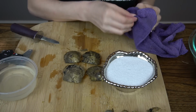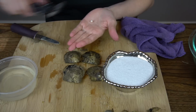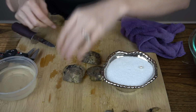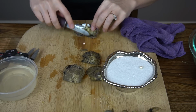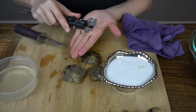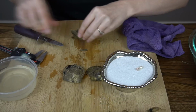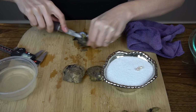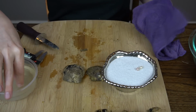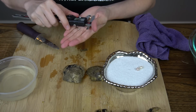Okay, first one is a white. Got a pink. 6.91. Light peach. I want to mention this video too. This is probably our second longest video here. We are going to... 6.96.